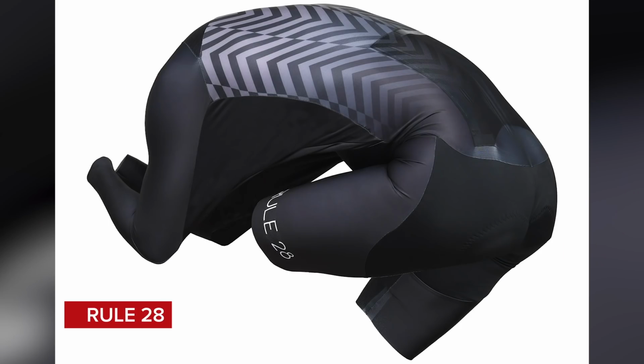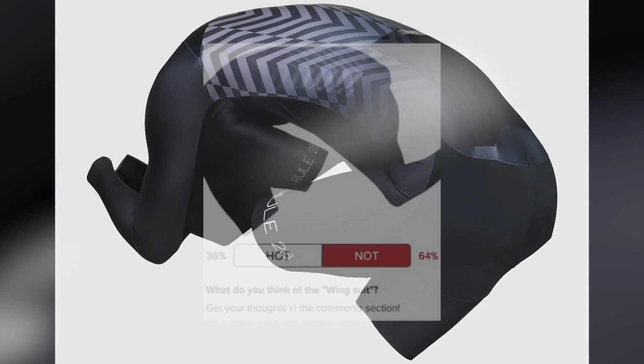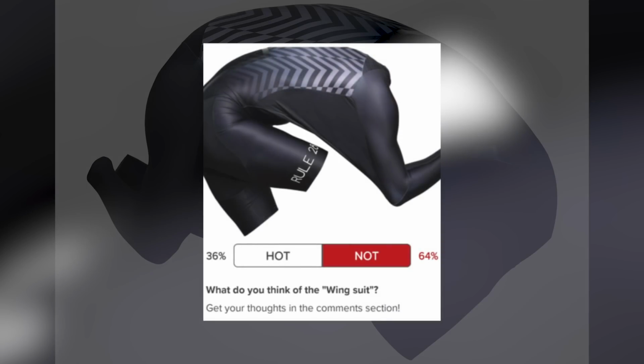First up, let's take a look at last week's poll. So last week, we asked what you thought of the new Rule 28 wingsuit, whether you thought it was hot or not. 36% voted for hot. That means 64% of you thought not. So not a popular one this week. No, but if it makes you faster and fast people start wearing it and winning in it, it'll become cool, I think.